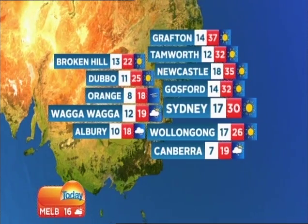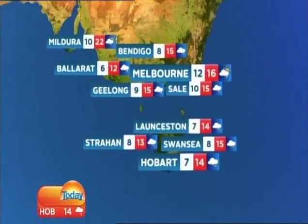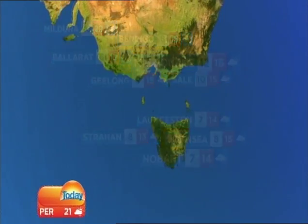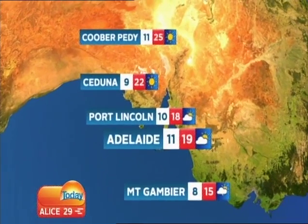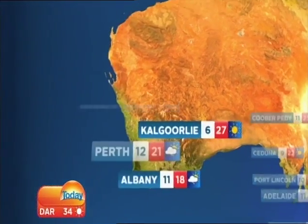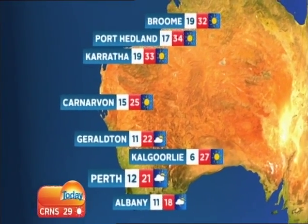Victoria, a little early rain about for Mildura and Bendigo, and we'll see some rain at times for Sale. Ballarat, wet, windy and 12 degrees. Heading into Tassie, good morning Launceston, a bit of rain, that should ease to 14 degrees. Wet and windy though for Swansea, 15, and Strahan, 13 degrees. In South Australia, a few showers clearing today for Mount Gambier, Port Lincoln cloudy, sunshine for Ceduna and Coober Pedy today. In the west, Albany 18, a few showers and windy today, just a bit of cloud for Geraldton and sunshine for the remainder.